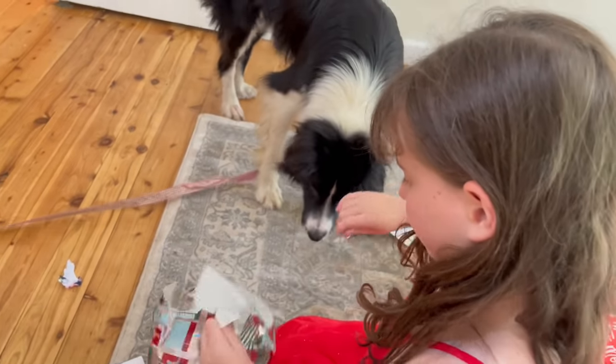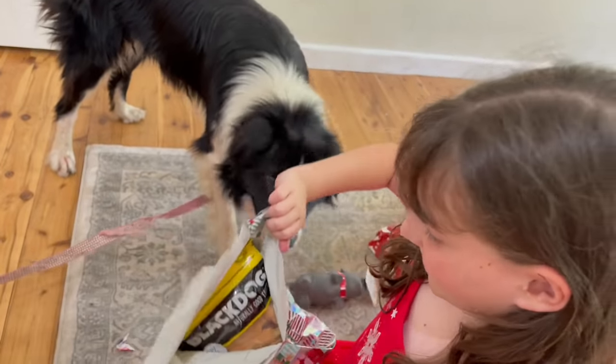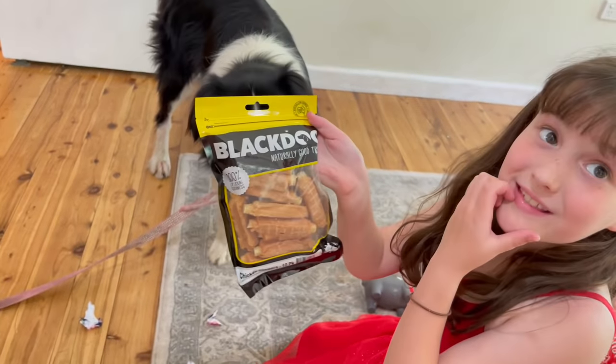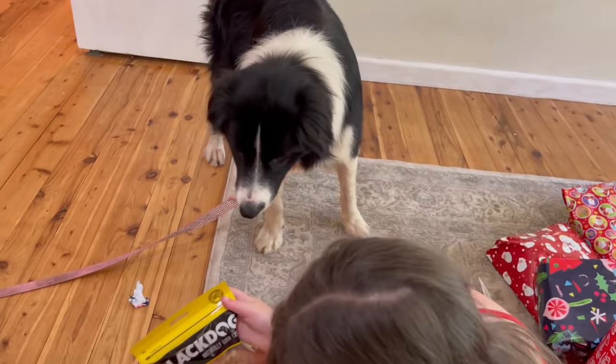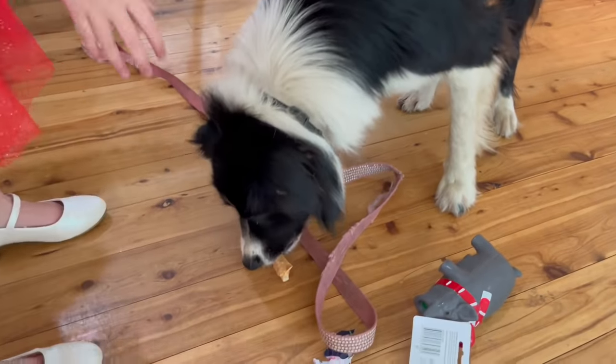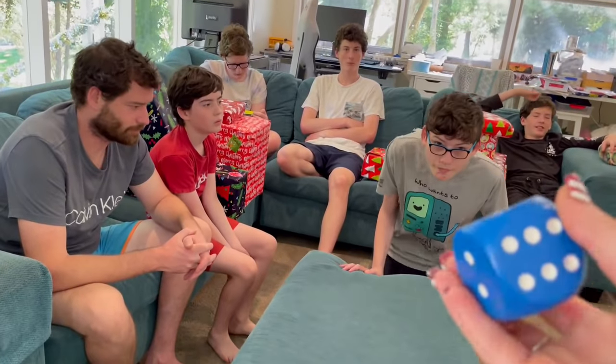Oh, this is Pingu's other one. I think it's food. Look, Pingu. He loves food. Oh, yum. Give him one, Aliyah. Sit. Merry Christmas, Pingu. Yeah. All right, guys, who's next?